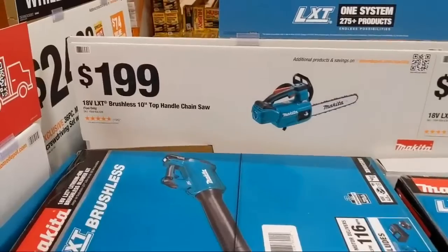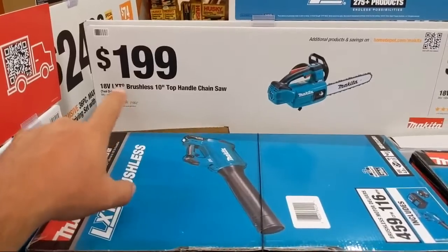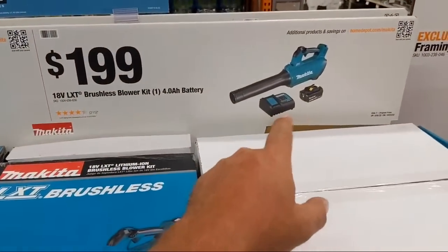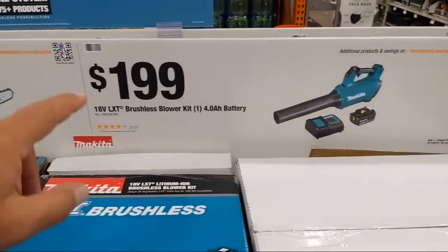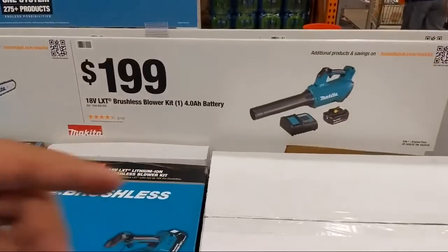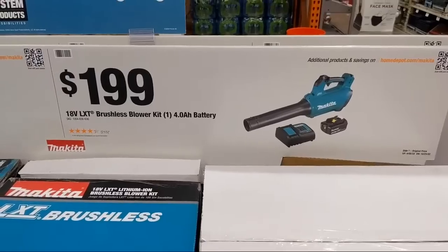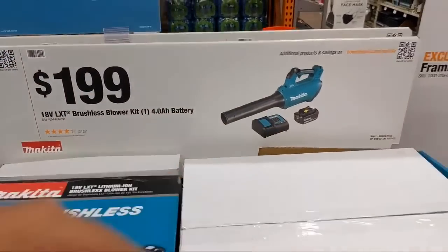Let's ease on down the road like the Wiz. Okay, we got Makita's top handle chainsaw bare tool at $199. I like that. The blower. This is a kit. It comes with a 4-amp-hour battery, the blower, and a charger. It's not a rapid charger, but it's still a charger at $199. I'm gonna tell you, love their top handle chainsaw. Do not love their blower. It'll blow some leaves. It's not gonna do it with unbelievable tornado force winds. It will get the job done. I will tell you, you'll blow through that battery quickly.